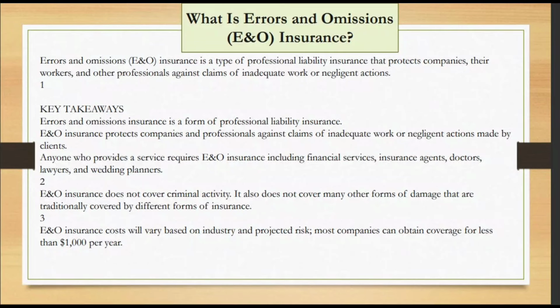What is errors and omissions? E&O insurance. Errors and omissions insurance is a type of professional liability insurance that protects companies, their workers, and other professionals against claims of inadequate work or negligent actions.